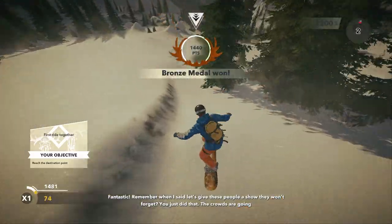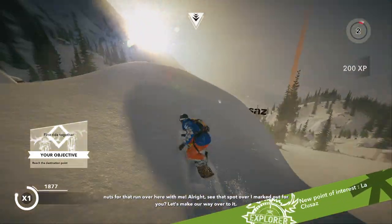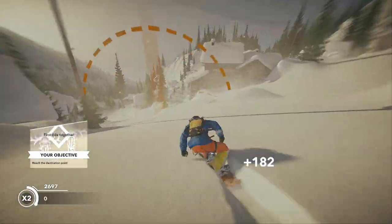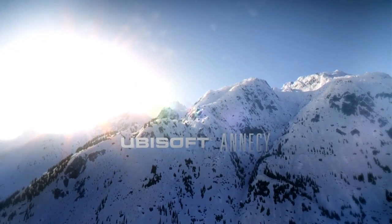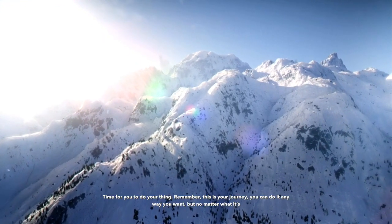Think? Remember when I said give these people a show they won't forget? Well, you just did that. The crowd went nuts for that run. All right. See that spot over there I marked out for you? Let's make our way over to it. For you to do your thing.